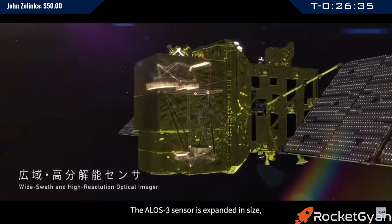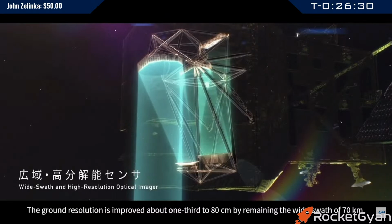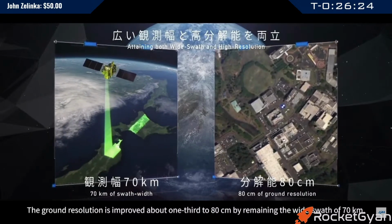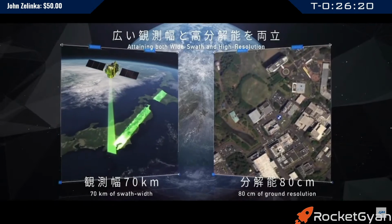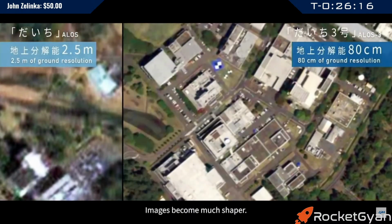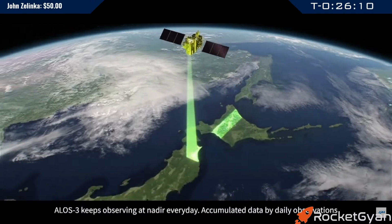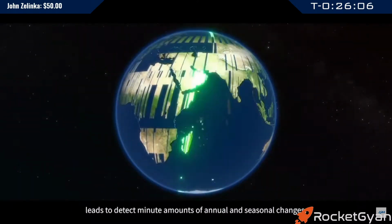This is the ALOS-3, which is the satellite which you can see. The resolution will be around 2.5 to 0.8 meters, 30 centimeters of ground resolution, and a 70 kilometer swath width. So you can see right now it is having 2.5 meter, and you can see the variation in the details of it, right?